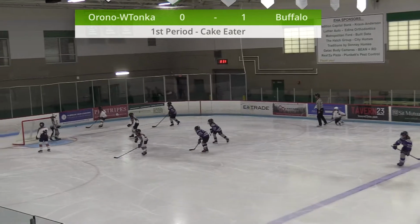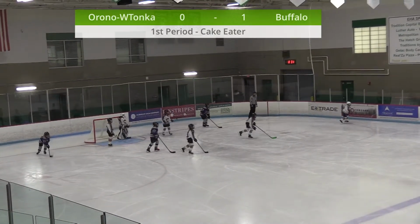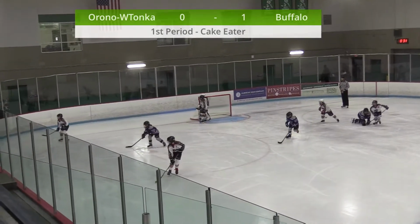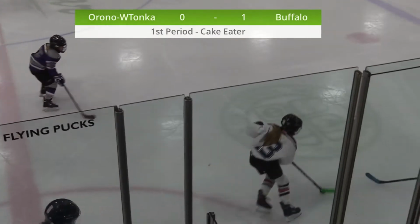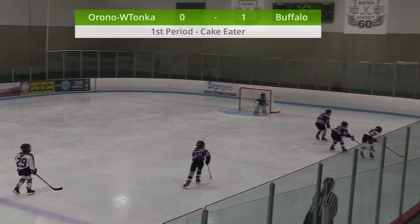It's played back into the Orono zone, where Zavitz is trying to play it back around. It's able to be held by the Bison. Loose in the slot, and then a shot that'll go wide. Kylie Northbird had worked her way in the slot. Into the offensive zone.